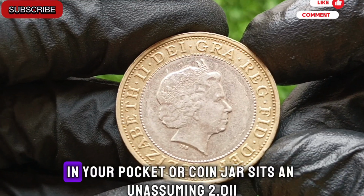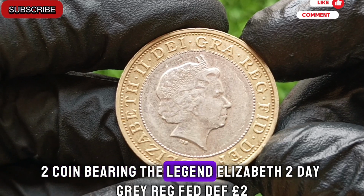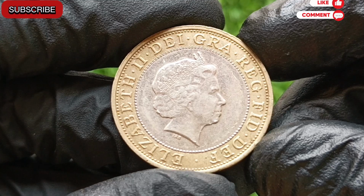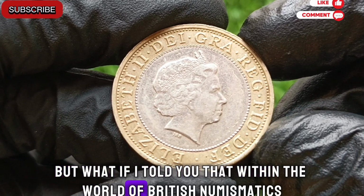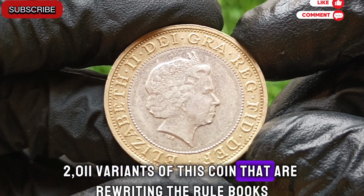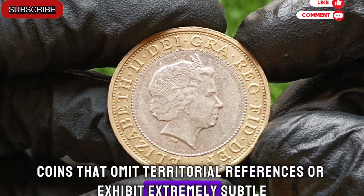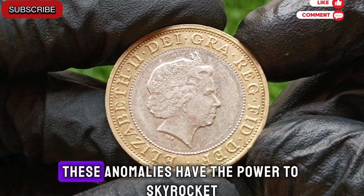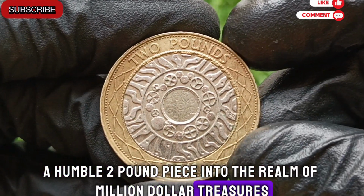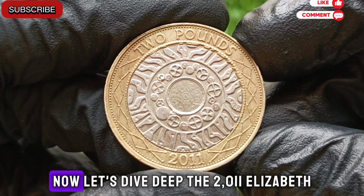Picture this. In your pocket or coin jar sits an unassuming 2011 2-pound coin bearing the legend, Elizabeth II D.G. Reg. Fid. Def. 2 pounds, a classic inscription. But what if I told you that within the world of British numismatics, there are extremely rare 2011 variants of this coin that are rewriting the rulebooks? Coins that omit territorial references or exhibit extremely subtle but powerful minting errors. These anomalies have the power to skyrocket a humble 2-pound piece into the realm of million-dollar treasures, instantly turning everyday collectors into millionaires overnight. Now let's dive deep.